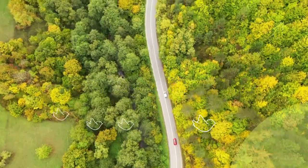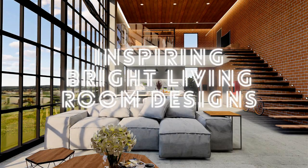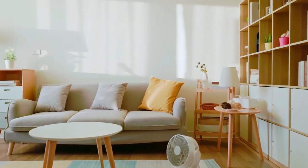Today, we'll talk about inspiring bright living room design ideas. Hopefully, the pictures presented will provide inspiration for all of you. Let's just get started.